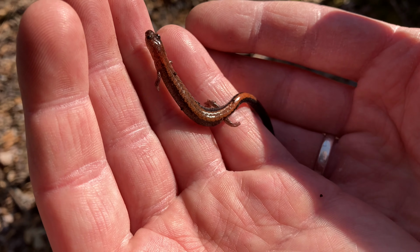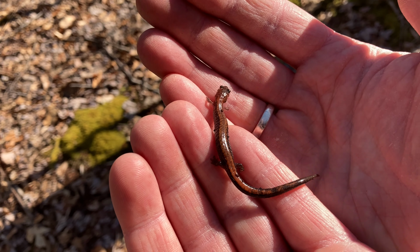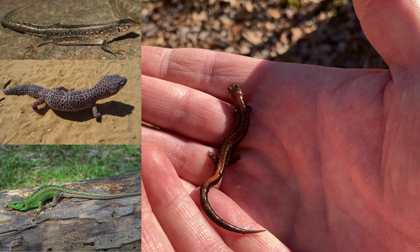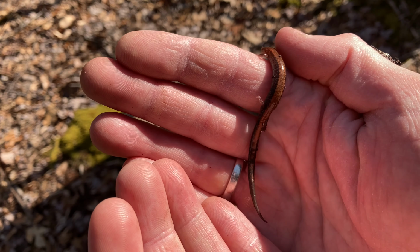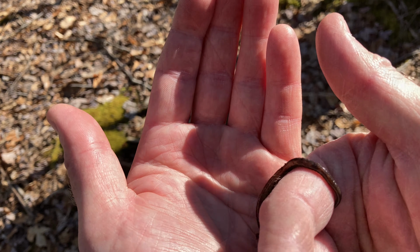Some amphibians, such as salamanders, share a surface-level resemblance with reptiles like lizards. They have the same general shape, and they're even both ectothermic, meaning they get their heat from their environment, but in reality, they're very different. Lizards actually share a more recent common ancestor with you than with a salamander.